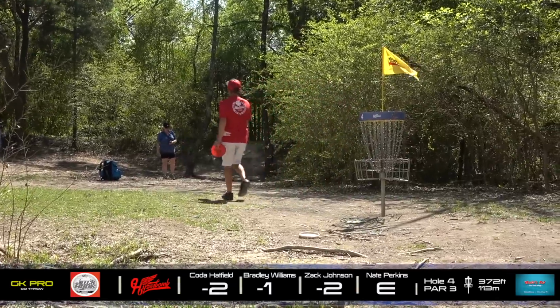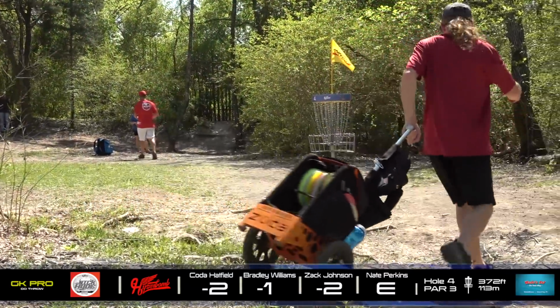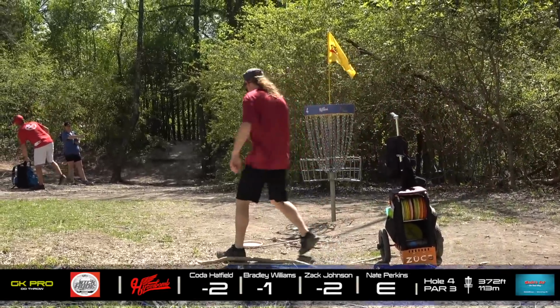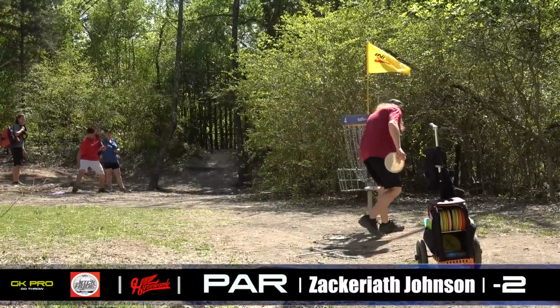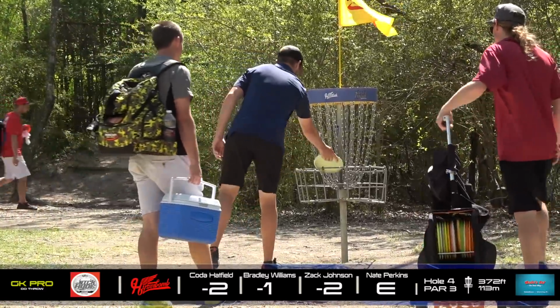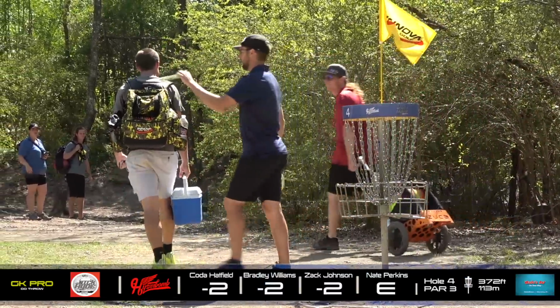And Coda's putting style, it almost looks like it'd be really hard to get a consistent release. But I mean, he obviously does just fine with it. Yeah, as long as you keep repeating it, it's going to be there. Just like walking. You don't think about it. Not trying to time my heel to my toe.